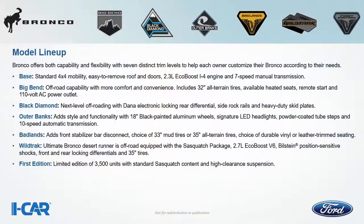So here are some of the base models. You've got the Base, the Big Bend, going to the Black Diamond Edition, Outer Banks, Badlands, Wildtrak, and then the First Edition. Each has specific flavors, specific performance levels, and features, but it's a really neat vehicle to start with.